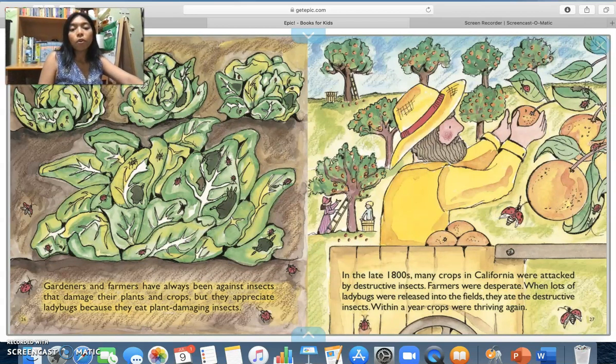Gardeners and farmers have always been against insects that damage their plants and crops, but they appreciate ladybugs because they eat the plant-damaging insects. In the late 1800s, many crops in California were attacked by destructive insects. Farmers were desperate. When lots of ladybugs were released in the field, they ate the destructive insects. Within a year, crops were thriving again. So this is why they love ladybugs so much, because they eat the aphids and any other insect that may harm plants.